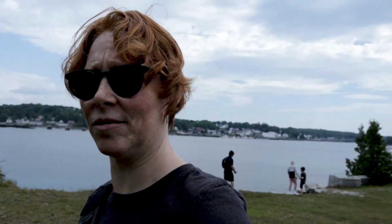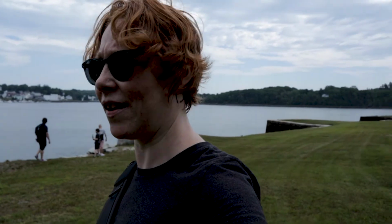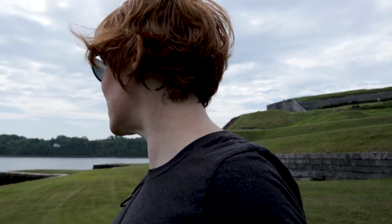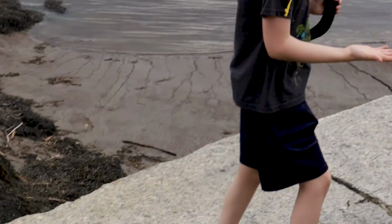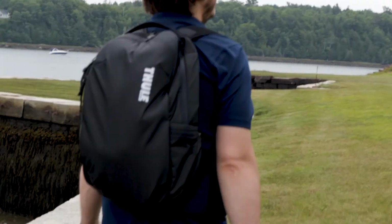Right here, where I'm standing, there used to be houses here. Right here, right on this lawn, right next to the fort. Cool. I like how it's all bent and warped and rusted.